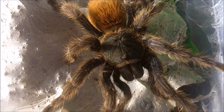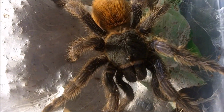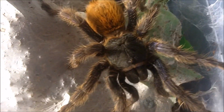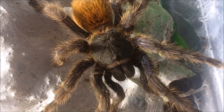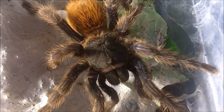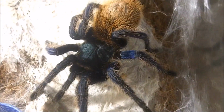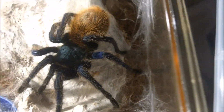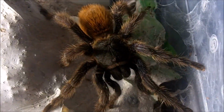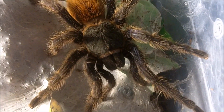The temperament of these guys is pretty skittish. They're not very defensive, maybe slightly. So I wouldn't handle them anyways, because they can actually bolt. And if you do drop one from, let's say, the height of a stairs, at least a specimen this fat, it will likely be almost fatal. So there we go, green bottle blue.